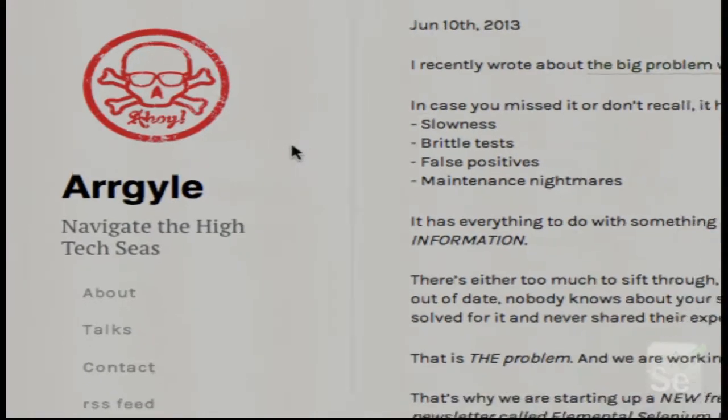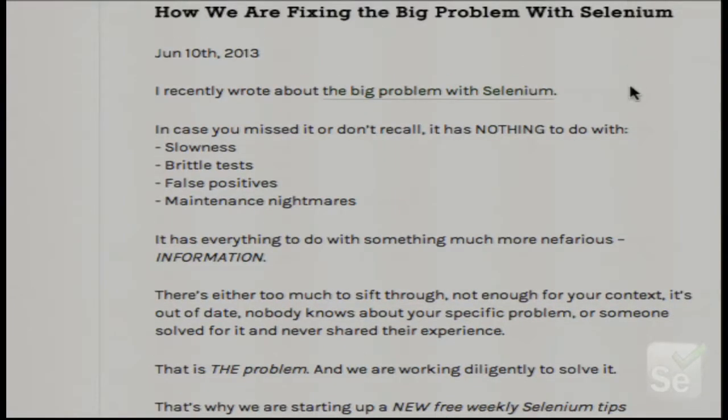I recently wrote about the big problem with Selenium. A lot of people talk about the big problem with Selenium being it's slow, or tests are brittle, or you have false positives, or it's hard to maintain. We're all here, right? We're adults. We know how to solve these problems. But a lot of people out there don't. And I think that actually those problems aren't really the big problem with Selenium.